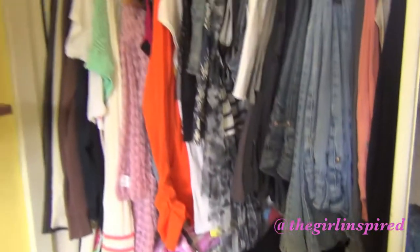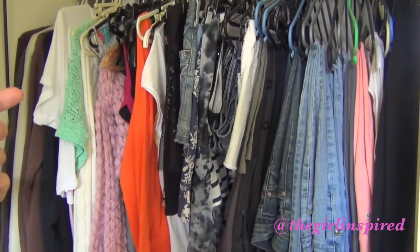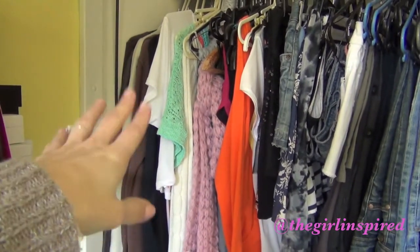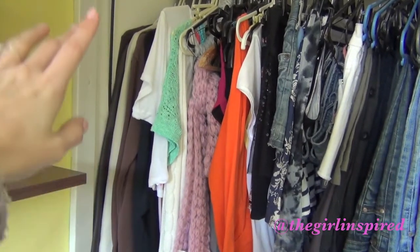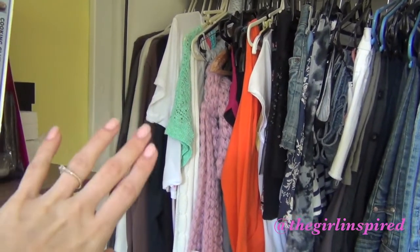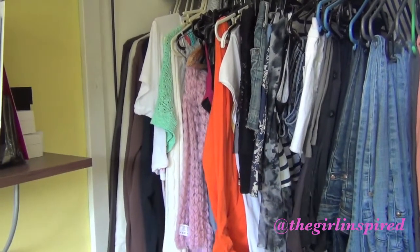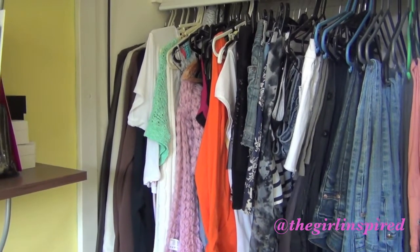So then onto the actual wardrobe. This side is kind of more of a mismatch than the other side. So I have some thicker jumpers, like winter jumpers and stuff that I'm not currently using, so I keep them over to this side, and some clothes that I haven't worn for a while, so I've put them over this side out of the way, and if I don't reach for them and don't want to wear them within the next few months, then I will be recycling them.